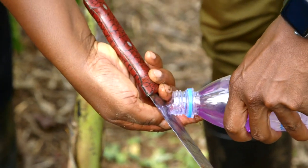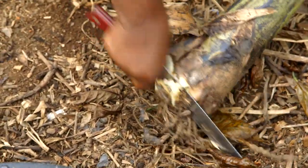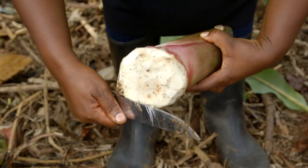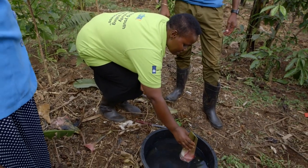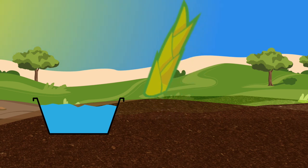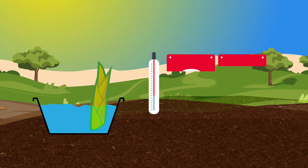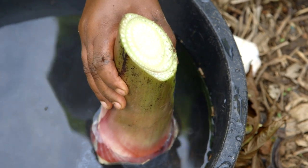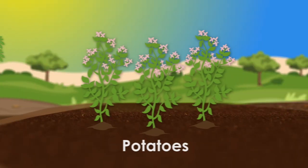If we want to start with clean planting materials and you are not sure of the source, when you get those planting materials, clean off all the roots, all the dry leaves and all the sheath. Then you can either use a chemical, where they stay overnight, or you can use hot water. Fill a basin with water at 52 to 55 degrees centigrade and dip your planting material for 20 minutes. That should get rid of the nematodes. Remember, there is no cure for nematodes. The best way to prevent them is to use clean planting materials and practice crop rotation with cassava and potatoes.